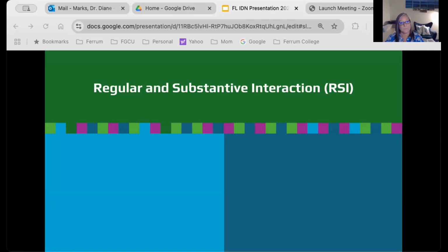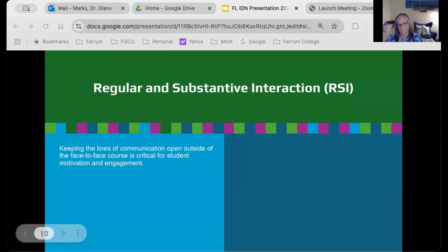And Ed found through some of his strategies that he could sustain student interest and persistence throughout the week by using some of these RSI strategies. So one of the first strategies he used is keeping those lines of communication open outside the face-to-face class. And so it's critical for student motivation and engagement for them to know that even though he's not teaching the class, he is in the class, engaged with them, and the communication is open between them.